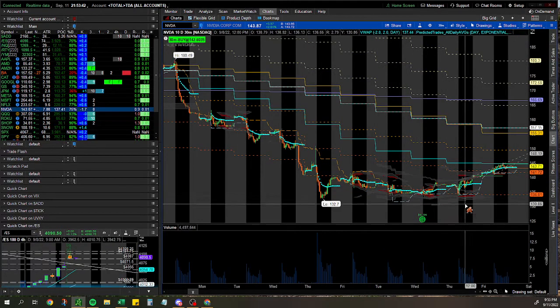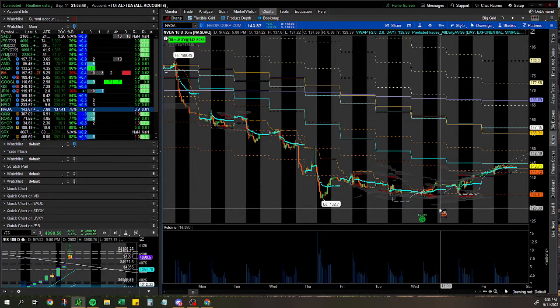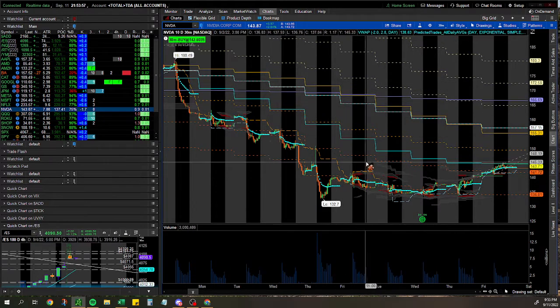NVIDIA. Talked about NVIDIA, kind of like Google, it's been stuck in a range for a couple of weeks. They haven't really been rotating into it unless the market is very, very strong. It had negative earnings and a negative reaction. So we kind of want to let this thing settle.